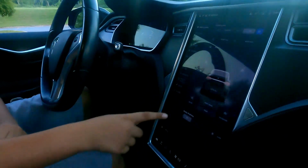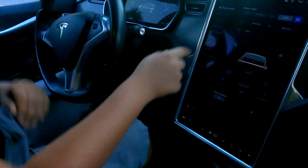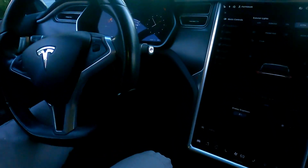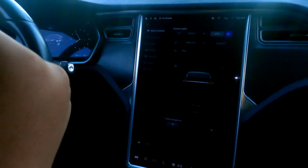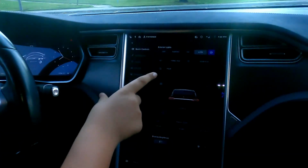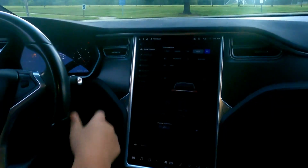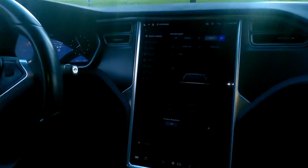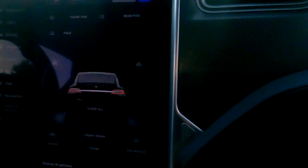You can also adjust how bright your tablet is going to be. Then you can check the fold, you can actually fold these side mirrors, and the exterior lights, like the headlights, the back lights. If it's foggy, you have the front fog light, which shines the light through the fog so you don't have any other problems. Then you have everything else like suspension, lights, driving, and autopilot. I don't know about autopilot, if we can display it, but we'll check that later.